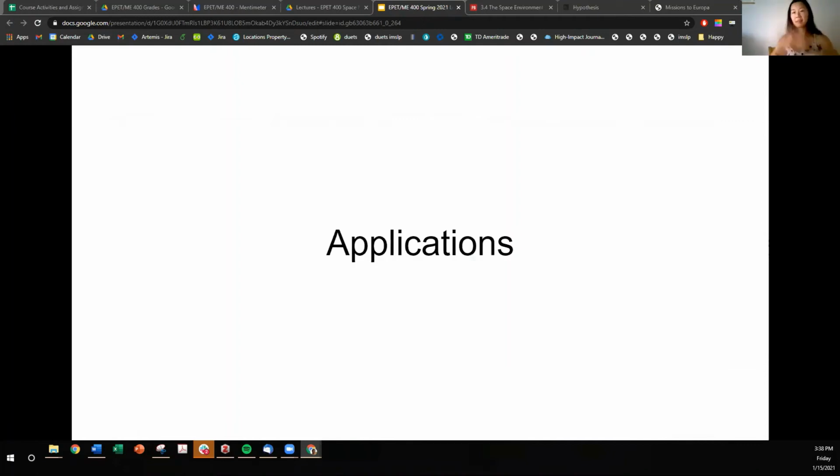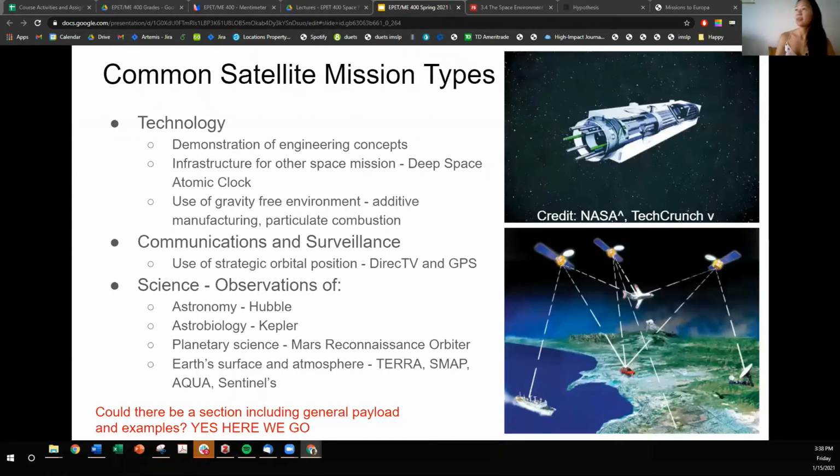Okay, so that wraps up commercial space. Now we're going to be talking about what spacecraft are used for, or applications. So, common satellite mission types or spacecraft missions kind of fall under three broad categories, and then I'll go into the subcategories. We have technology, which includes demonstration of engineering concepts, infrastructure, or using a gravity-free environment to demonstrate something.